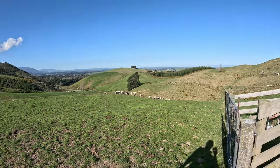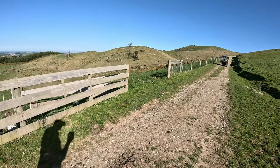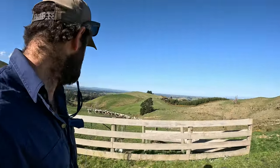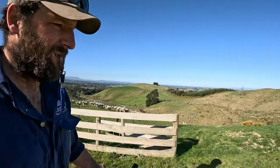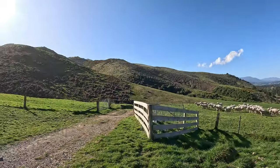So I've got cousin behind bringing the next lot up. We're going to put 30 into this paddock. There's heaps of grass in here, so we may end up putting some cows in here too. Well, this is a bit tricky. We've got quite a big area to block off, but we'll just see how this goes.